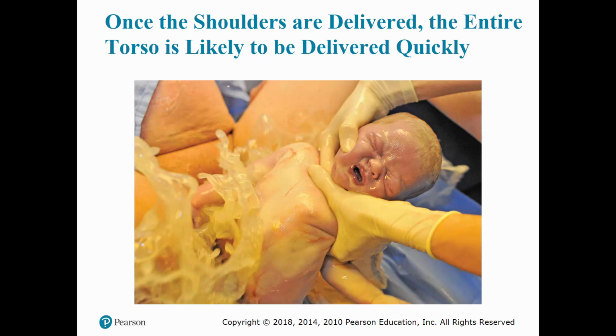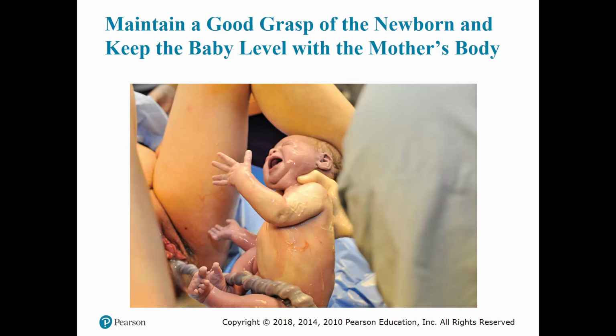After the shoulders have come through, the torso and the rest of the body will become expelled. You want to support them with both hands. Make sure you have a firm grip, but not too tight on the infant. Make sure you keep a good grasp. Keep them level with the mother's body.